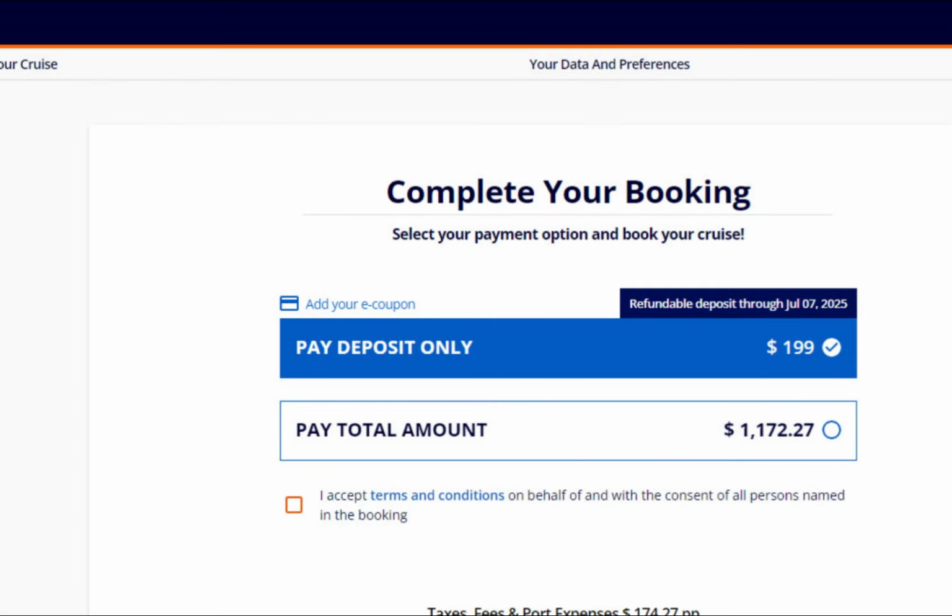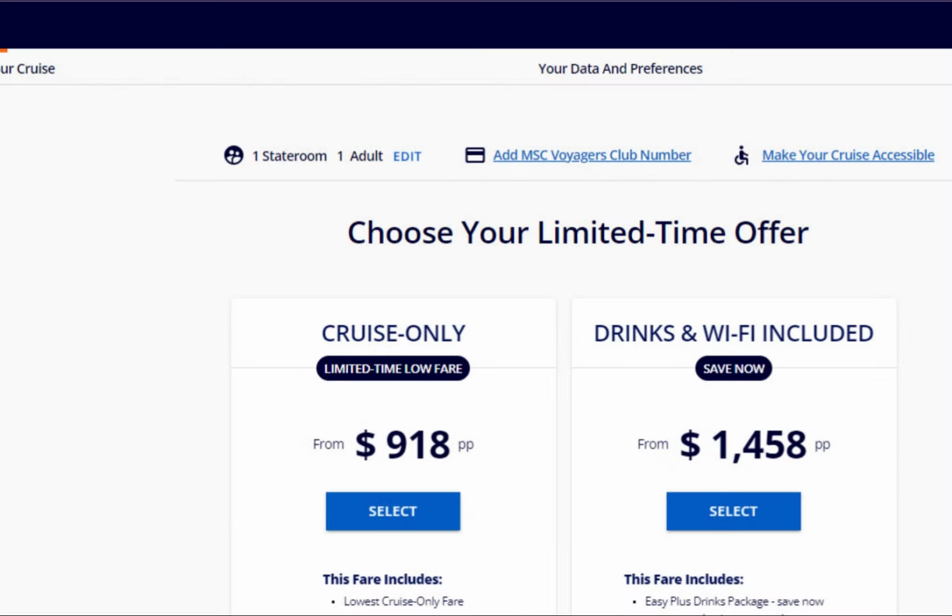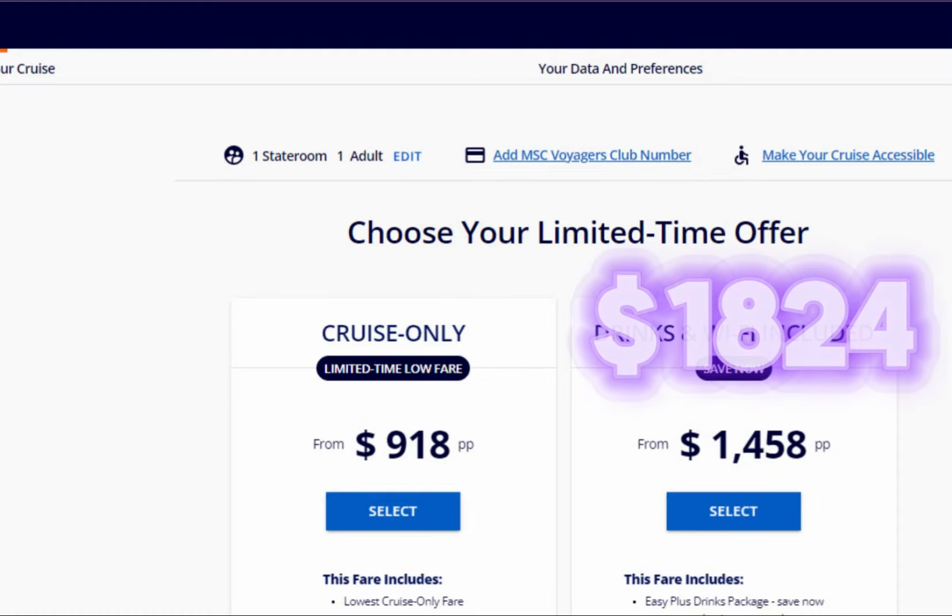So the cruise only, if we look at that, it's $1,172, but we still have to add in our gratuities. And adding in gratuities of $112, plus we're adding in the Wi-Fi as well, and that is $213. So our final price comes to $1,497. But on that MSC cabin, if we do the drinks and Wi-Fi package instead, then our final price comes to $1,824.